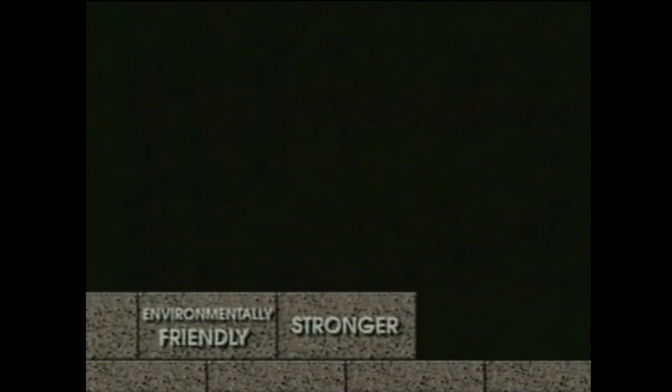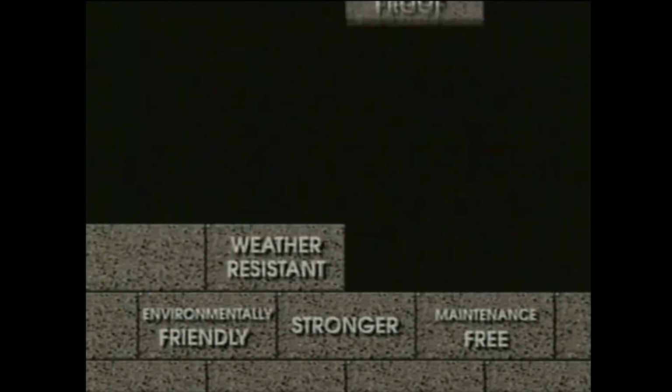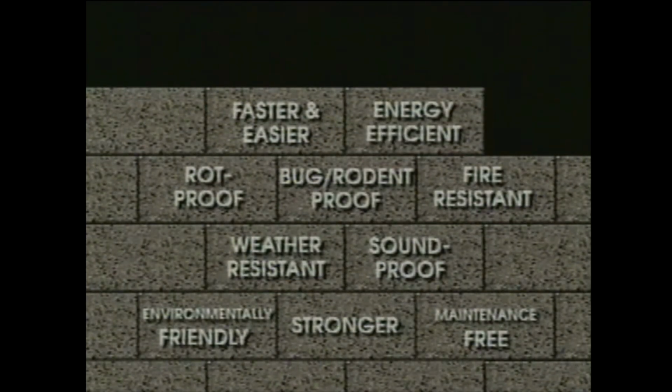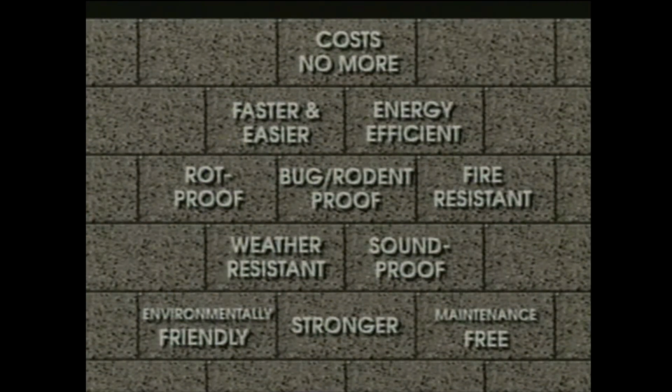Imagine a new building material that, when compared to conventional methods, is environmentally friendlier, structurally stronger, practically maintenance-free, weather-resistant, soundproof, rot-proof, bug and rodent-proof, fire-resistant, faster and easier to build with, extremely energy efficient, and surprisingly, actually costs the same or less than wood, steel, or brick materials.